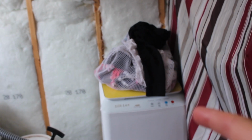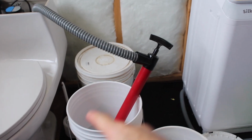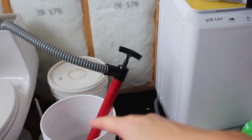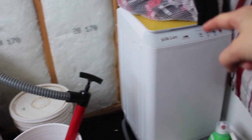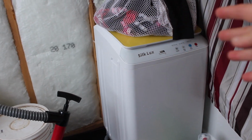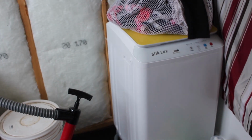So I haven't done it yet, and I still don't know if I can fill it with my own water or if we need to buy a pump from the off-grid store to pump the water from the bucket into it. Like put the hose in and have a pump that's all automatic, so when the machine comes on to suck it up, it'll pump it in, and then we'll drain it into the bathtub over here. So yeah, there's still a lot of figuring out.